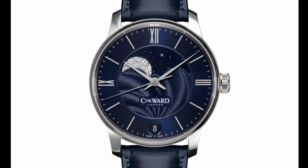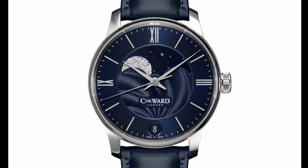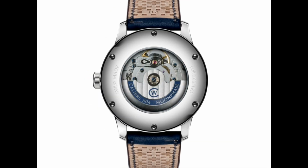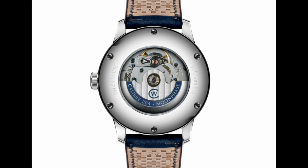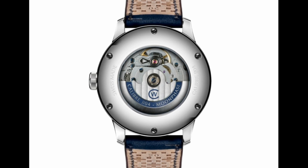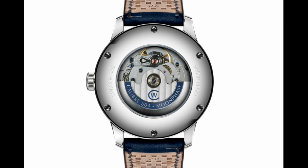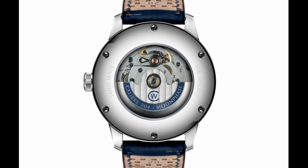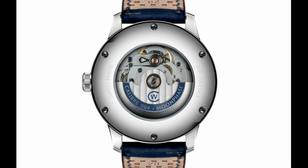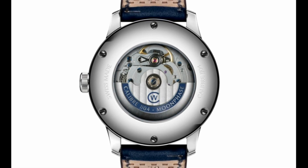Now, the only aspect that I would discuss as being perhaps a drawback to this watch is that despite the fact that the watch has quite a nicely decorated rotor on the caseback with Christopher Ward and various other pieces of decoration on it, the rest of the movement is completely undecorated, which again does represent this price point and the way Christopher Ward would have spent their money on the front of the watch and the moon phase rather than on the decoration of the movement.